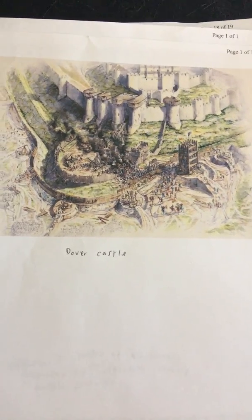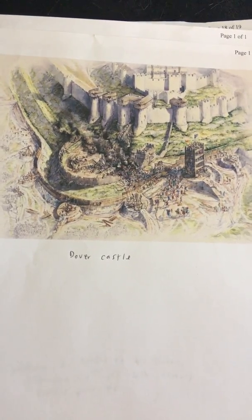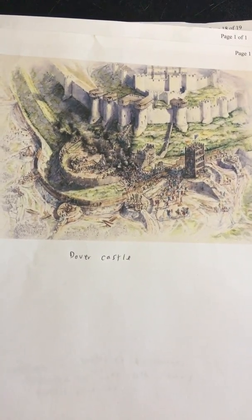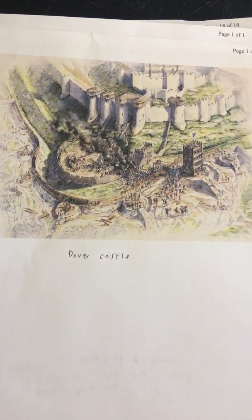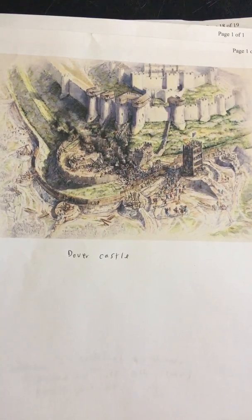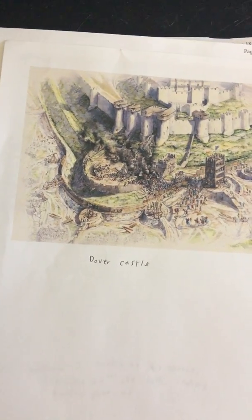So this reconstruction drawing that you're seeing is of the siege of Dover Castle in 1216, during the civil war between King John and his English barons. You're seeing French forces supporting John's enemy. They undermined the castle's northern defenses. So if that makes any sense whatsoever.